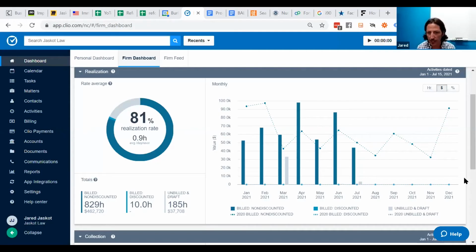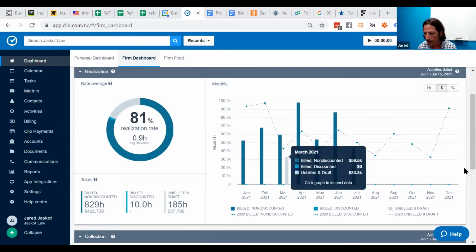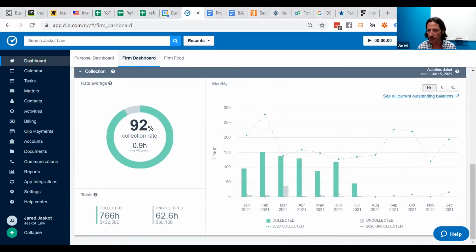So this is Clio, and Clio is so nice. This is why you should pay for high quality tools like DocketWise and Clio. Right here, I can see across my entire firm my realization rate. I can look at it by month. I can see where I'm at. We scroll down, we have collection rate. My collection rate is baller, 92%. We've worked hard on it.